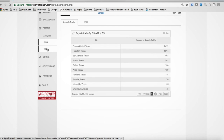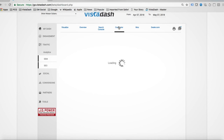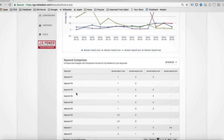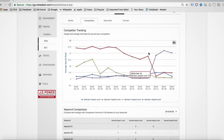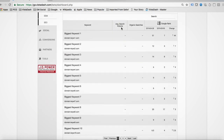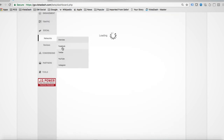SEO just allows you to look at several different aspects. But one of my favorites is Conductor. You can look at things like competitive keywords and see, based on what keyword and what domains, where you stack up in rank. And then also keywords, which is really helpful in the sense that I can get my average search volume, number of organic searches, and then how you've changed rank in that time period. Really helpful when you're paying someone to do your SEO to kind of keep you aware of what's working and what's not working.